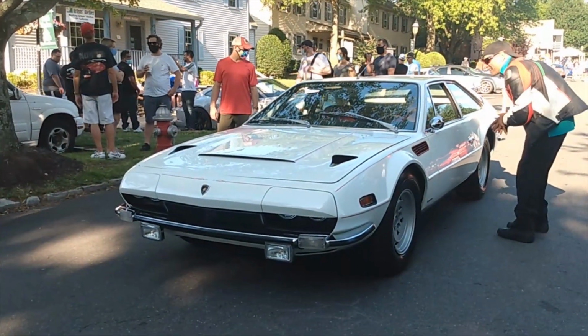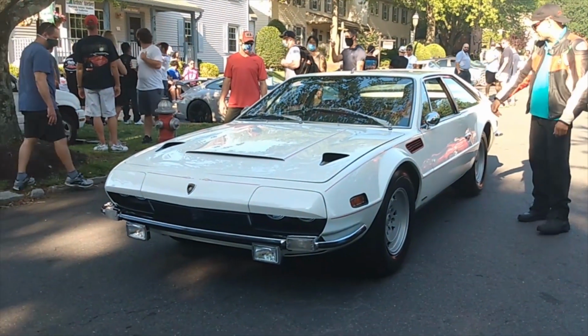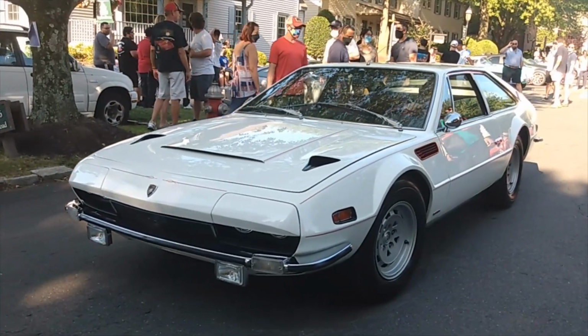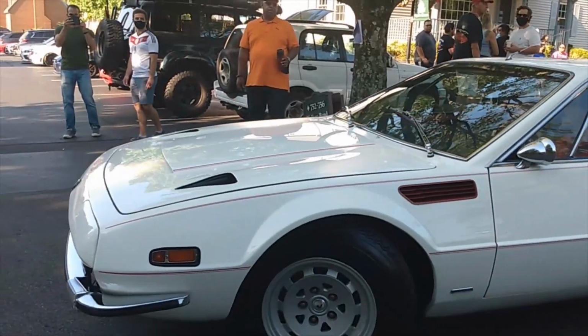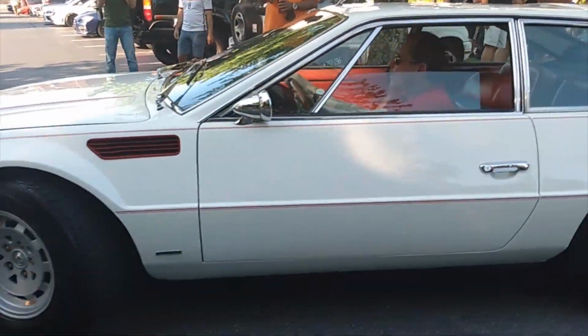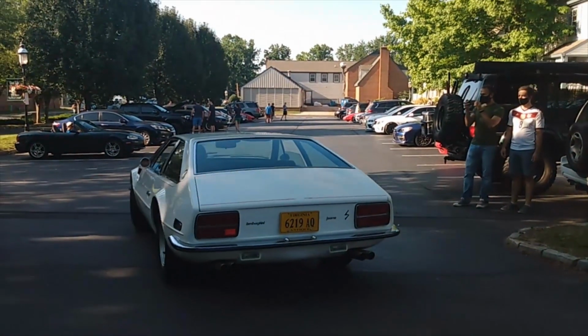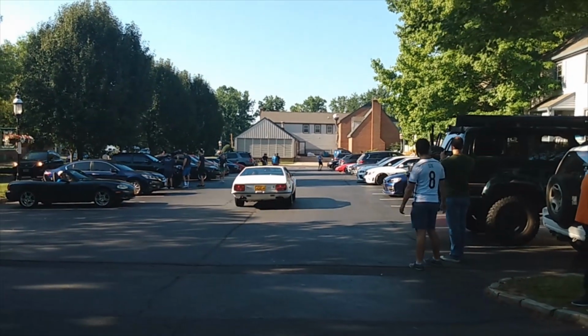Alright. Lamborghini Jarama. Jarama. Tell me in the comments what you think. Very, very cool. Oh, it's an S too. Even better.